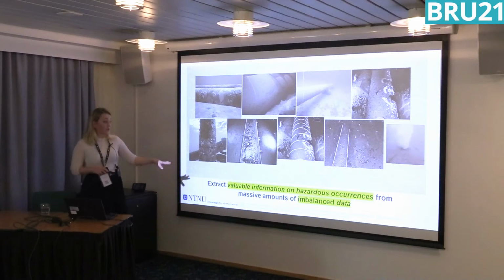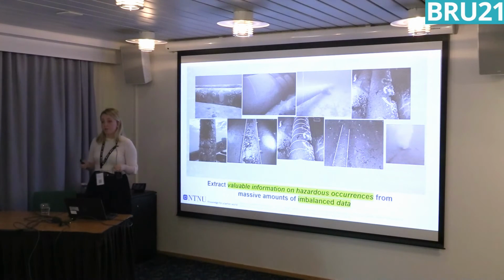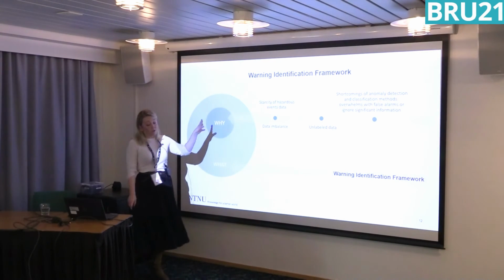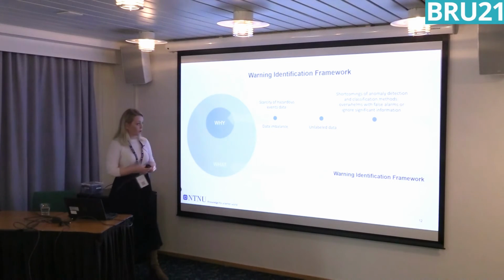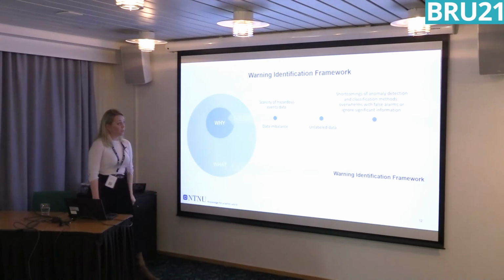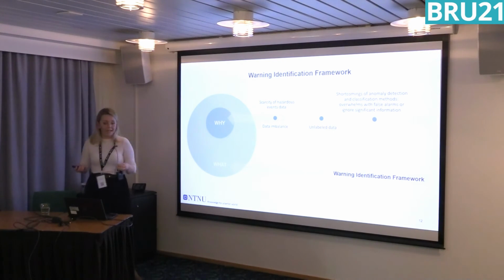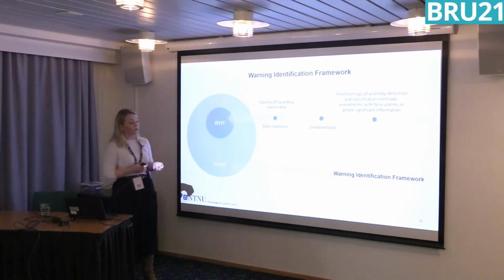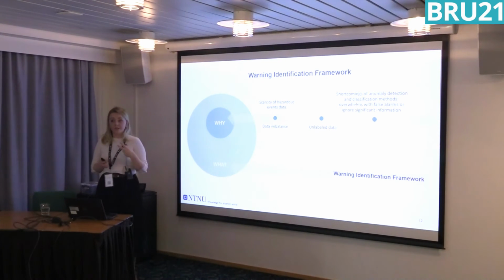So this leads to the main focus of our project, which is to extract valuable information, hazardous occurrences, from massive amounts of imbalanced data. And for this, we are developing our very own so-called warning identification framework, because there are, fortunately for us, very few hazardous occurrences. But that means there is a big scarcity of hazardous events in the data, leading to this data imbalance or data biases. Additionally, the huge amounts of data mean there are huge amounts of unstructured and unlabeled data that we don't know what we're actually looking into. And thirdly, there are two extreme shortcomings of anomaly detection and classification methods: they can either overwhelm with false alarms, or they ignore the potentially significant information.